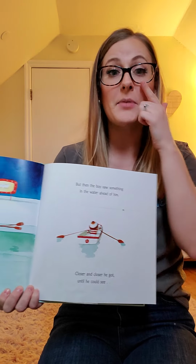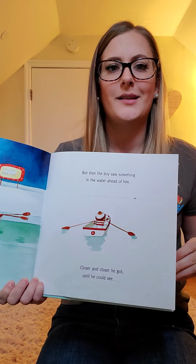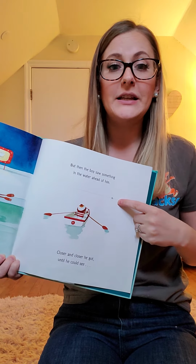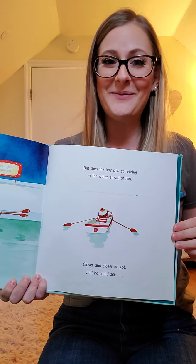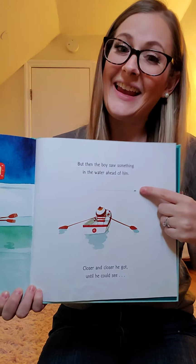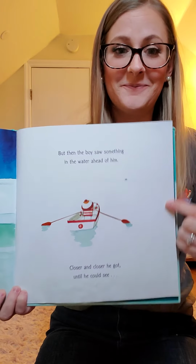Make a prediction. Remember, that means you're making a smart guess about what you think might happen. So would it be a smart guess if I said he's going to look ahead of him and he's going to see a witch flying on her broom eating McDonald's? Is that a smart guess about what might happen? No. Who do you think he might see ahead of him? Who's he looking for? The penguin!